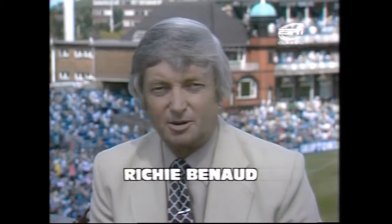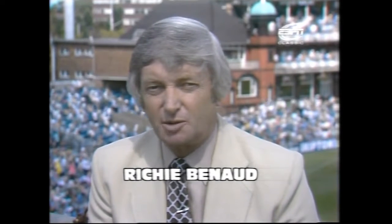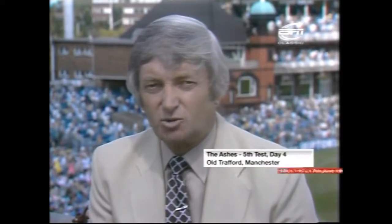Australia in desperate trouble at the start of the fourth day of this fifth Test match at Old Trafford. That was the good news for all England supporters packing the ground here. Another capacity crowd. They closed the gates one of the days. Yesterday, they packed it out to watch both them, and today the spectators were in for the kill.